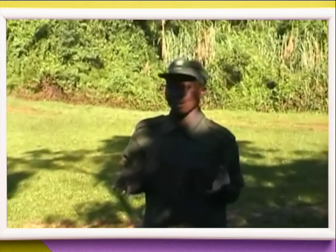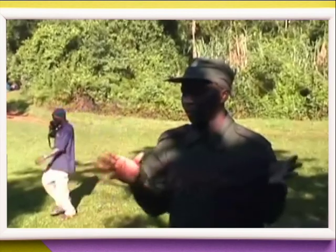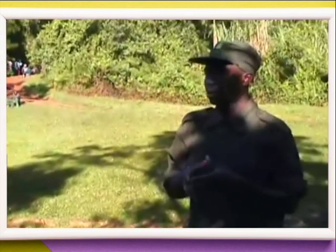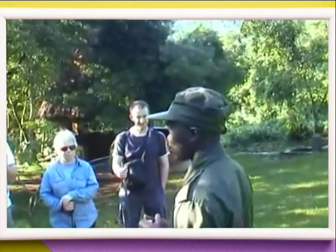But now we are glad to announce that the population has at least increased from 600 to 700 in the last census in this forest. We also have rules and regulations that govern this gorilla tracking activity. In a few minutes, when I finish with you, I will hand over to the guides. If the guides don't locate them, you don't stay in the jungle, you need to come back.